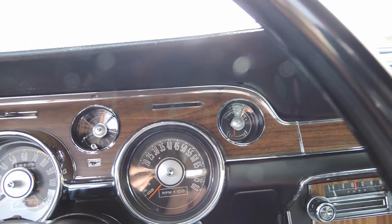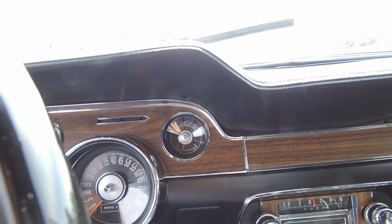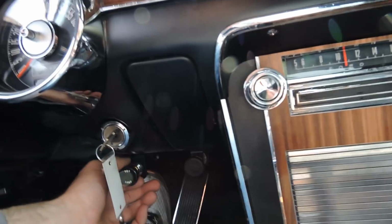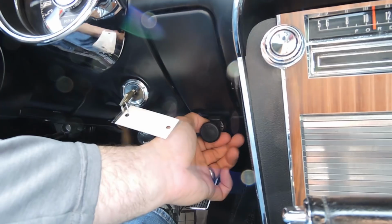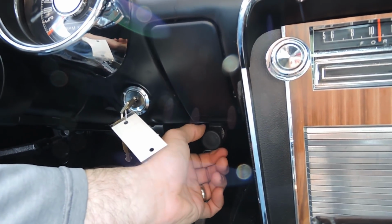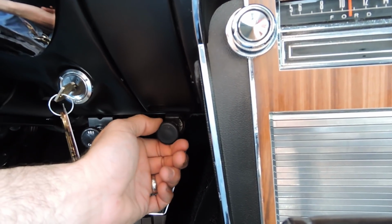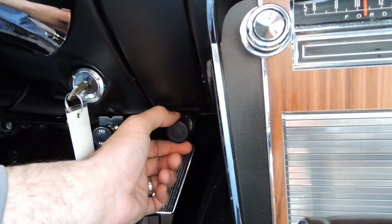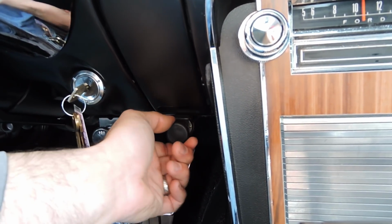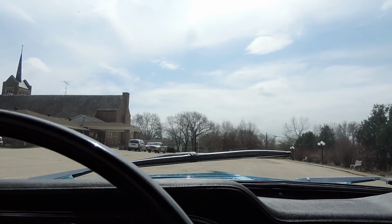The temp gauge works great, and it's been sitting here running for quite a while, and it's running very cool. Our fog lamps are right down here. That's that switch, and they work perfectly. The rear defrost still works. As we turn that, it works beautifully. There's high, low, and off. Wipers work and park.